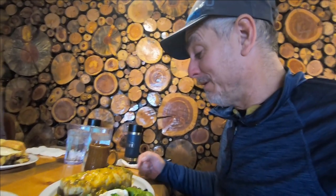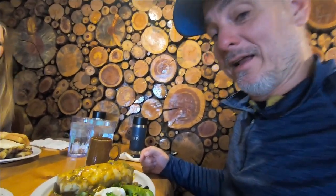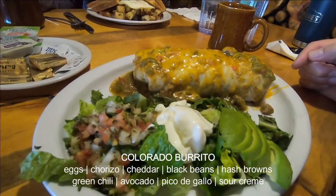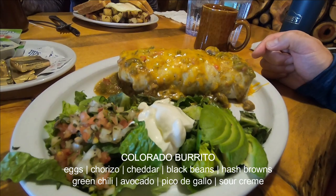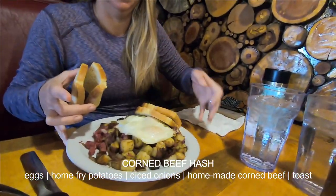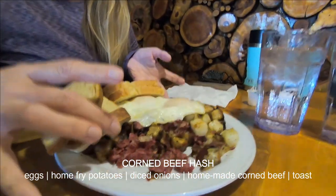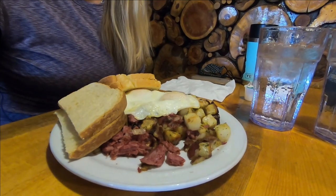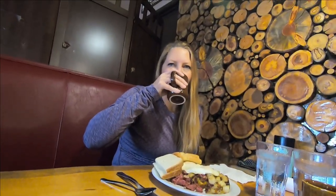I think one thing about this Colorado trip is going to make it hard for me to make a happy plate. That is a lot of food for breakfast. Holy cow. That is the Colorado burrito. Yeah, corned beef hash and eggs. You can kind of see it right here. Oh, there we go. It's their homemade recipes. Homemade corned beef and hash.